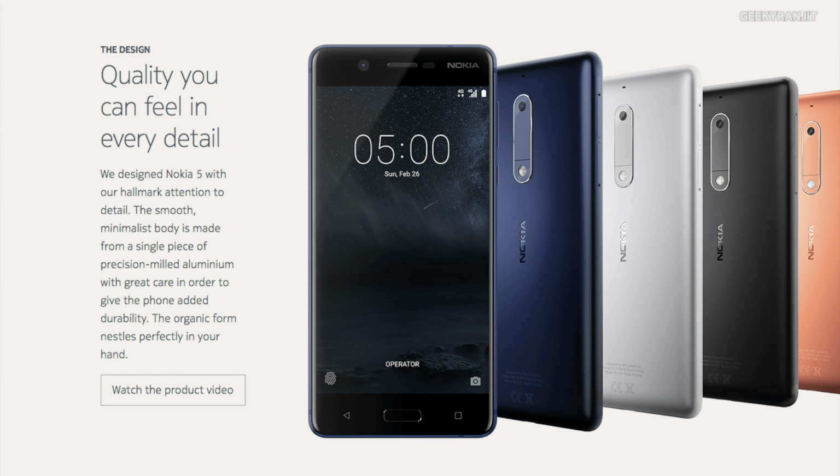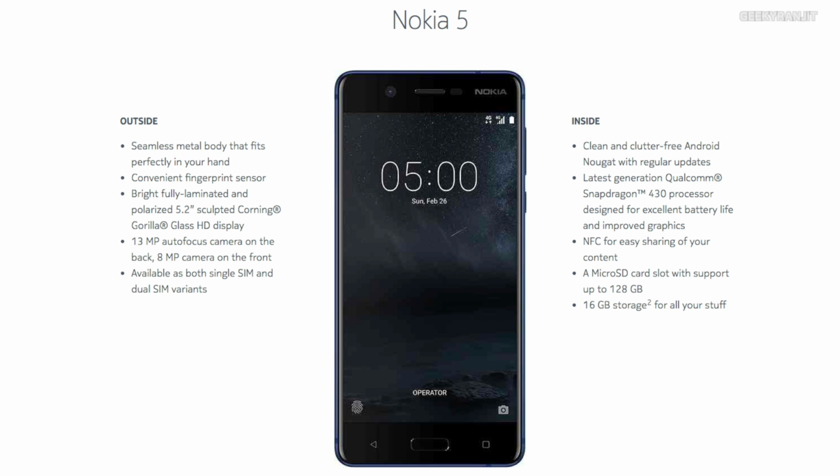So I won't talk a lot about the Nokia 6 because that was announced, and that also runs on the Snapdragon 430 chipset, and that will be having a 5.5-inch screen. But let's talk about the new Nokia 5. If you were looking for high-end specs, these are not very high-end in terms of specs. Again, the Nokia 5 also runs on the Snapdragon 430 chipset. It comes with a 5.2-inch screen, but this is just a 720p HD screen.